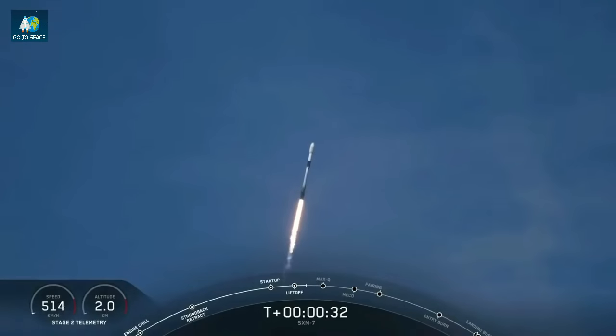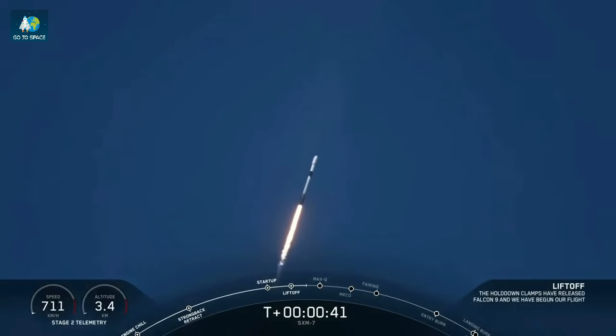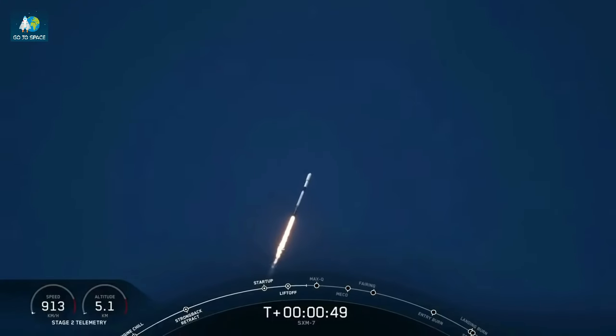We're now 30 seconds into flight, and Falcon 9 is preparing to pass through Max Q, which will happen at T plus 1 minute and 12 seconds. For those of you that might be unfamiliar with this term, max Q is when the vehicle will experience the greatest amount of dynamic pressure. Call out there that everything is looking nominal for first stage.